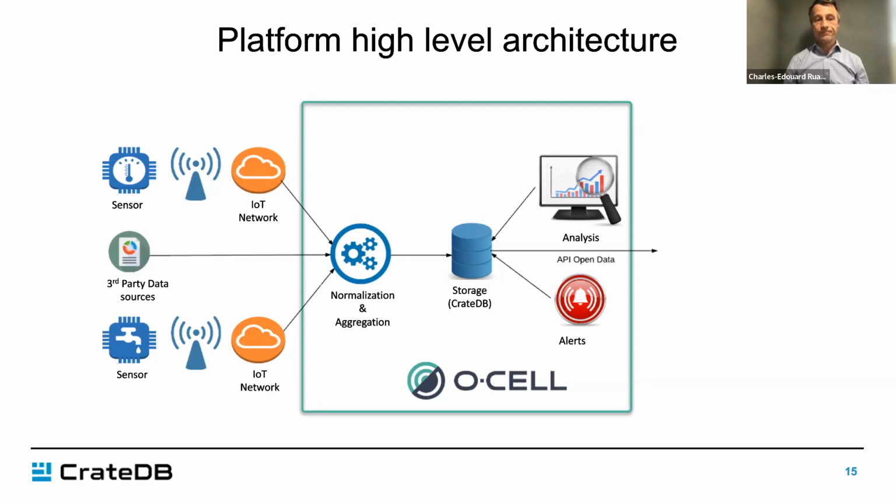using the HTTP endpoint that is provided by Crate. Fortunately enough, when we started the project, we found an open source Crate driver that was already leveraging this HTTP endpoint. We enhanced it a little bit to support more data types like objects and so on. And we've been running with that since day one, and we had no issues.